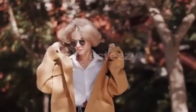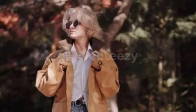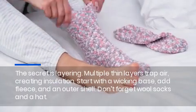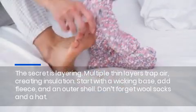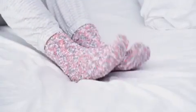So, how do we trap that 100 watts of body heat? It begins with what you wear, and one heavy jacket is the wrong answer. The secret is layering. Multiple thin layers trap air, creating insulation. Start with a wicking base, add fleece and an outer shell. Don't forget wool socks and a hat.